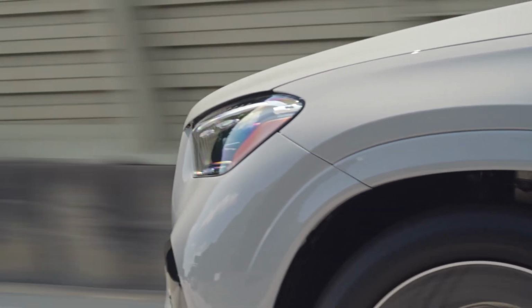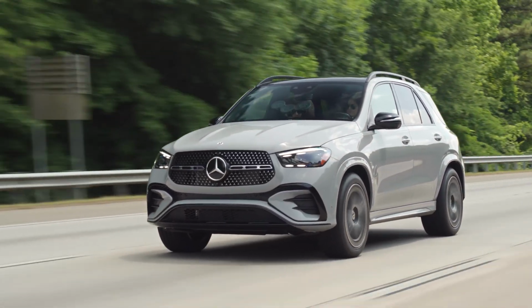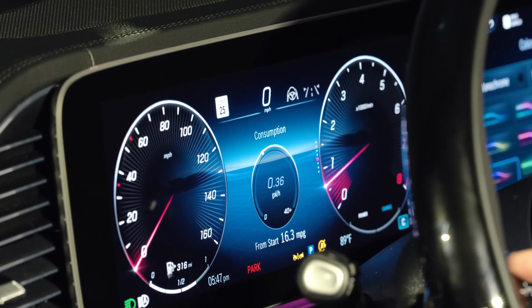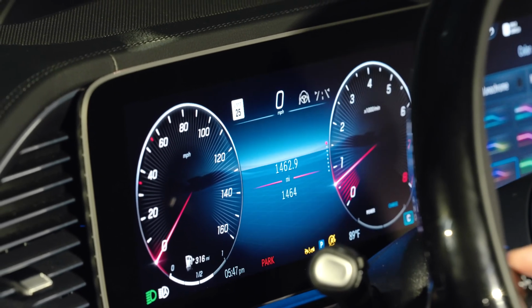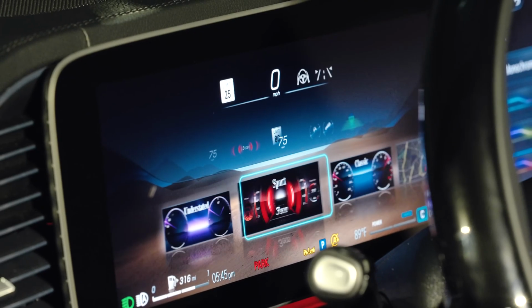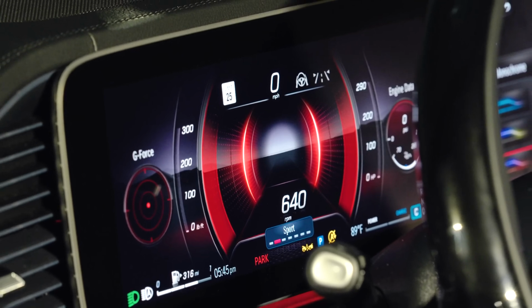Because we have the latest generation technology in here, we have some different new displays. Right now you're looking at the standard display for the instrument cluster. This is just your typical speedometer, tachometer, and then you can change the center display to various things like navigation map, the eco display like you have right now. Also, you have the ability for a sport display that shows your horsepower, your torque, and kind of changes everything to have a red accent. And then we also have a navigation display.